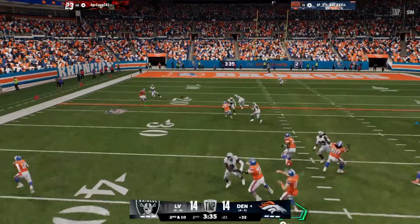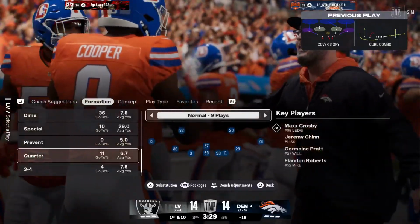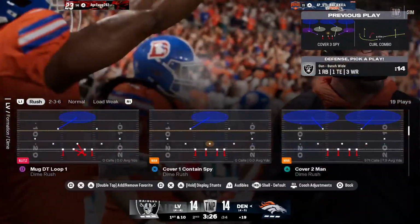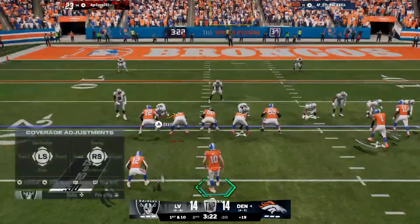Now it's Nix. And he's going to have the hook up to Sutton. And he's going to have another first down as the tackle comes at the Raiders' 19. That's good. That one goes for 13 yards, and it moves the sticks. First and 10. So here's a first and 10 now, down inside the 20.